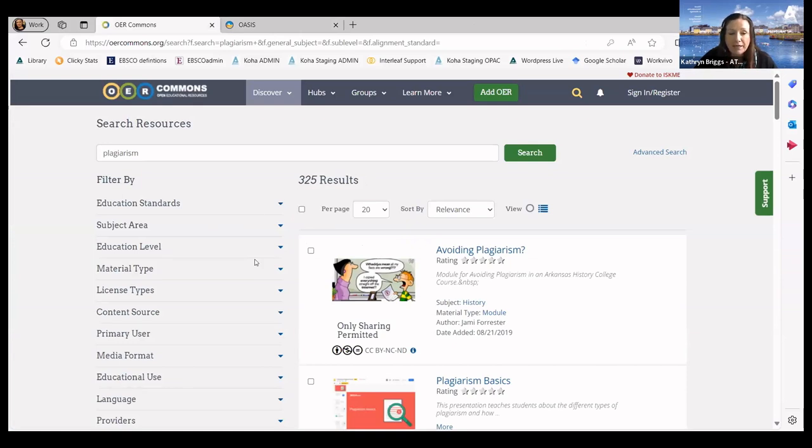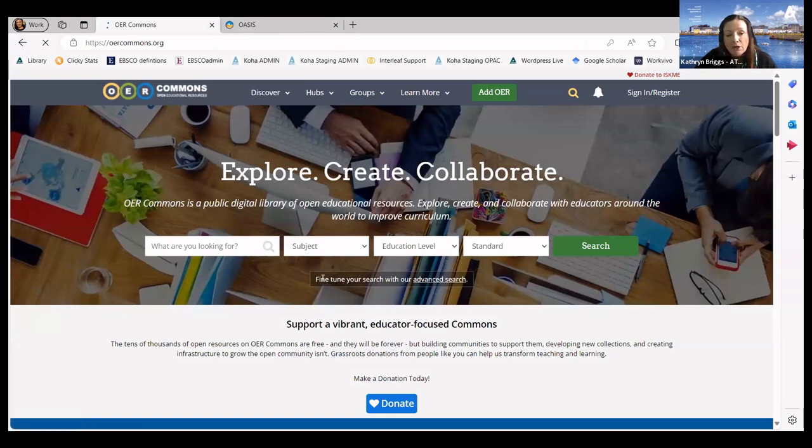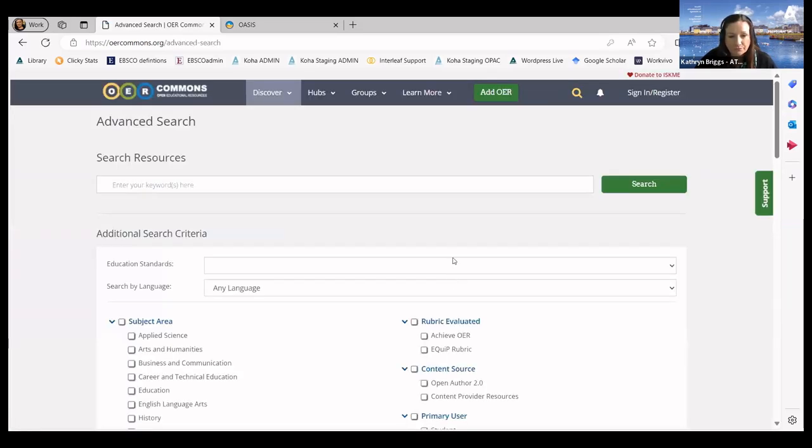So you can see straight away there's filters on the left-hand side and you can go in through them filters. Or what I like to do is go back and do an advanced search. So fine-tune your search with our advanced search. So when I click on the advanced search, here's what the advanced search looks like. You type in your keyword again. And again, I haven't spelled it right. Apologies. Okay. And then before you hit search from the advanced screen, here's your additional search criteria.